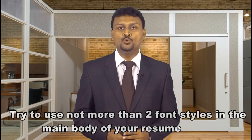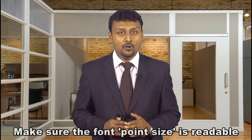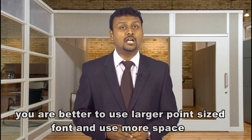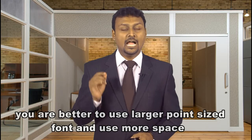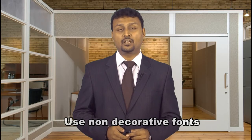Third, try to use no more than 2 font styles in the main body of your resume. Make sure the font point size is readable. You are better off using a larger point sized font and using more space than cramming too much text on one page. You could continue your resume onto another page by increasing your font size if the readability aspect is not given due consideration, and use a non-decorative font.